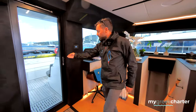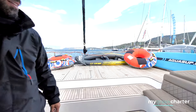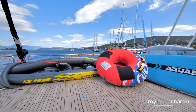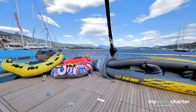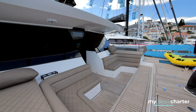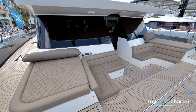Going outside on this door. Here is a special area. I give the name on this area for my clients. For me, it's a yoga area because I have two nice speakers here for music. A lot of space. Tons of beds, sofa.